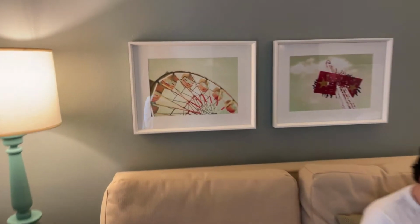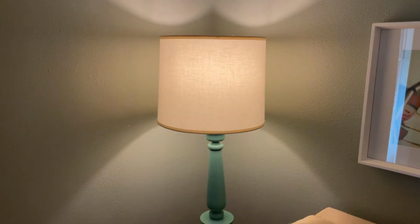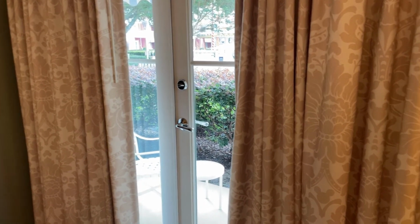Got a little bit of artwork over the couch to give you some of those boardwalk feels. So I thought this was a nice touch. And then a lamp in the corner, painted this really pretty blue color. And then here will be your door to either your patio or your balcony. We are on the first floor, so we have a patio.